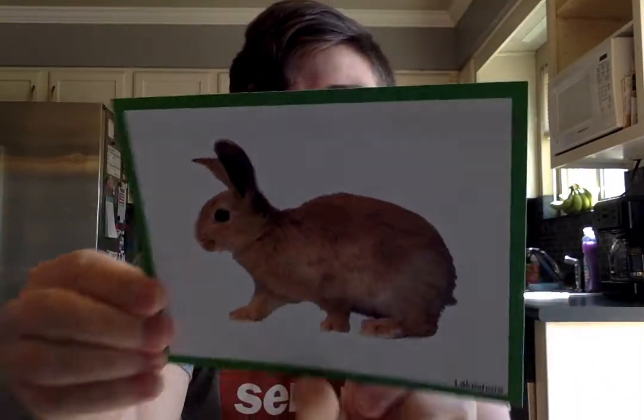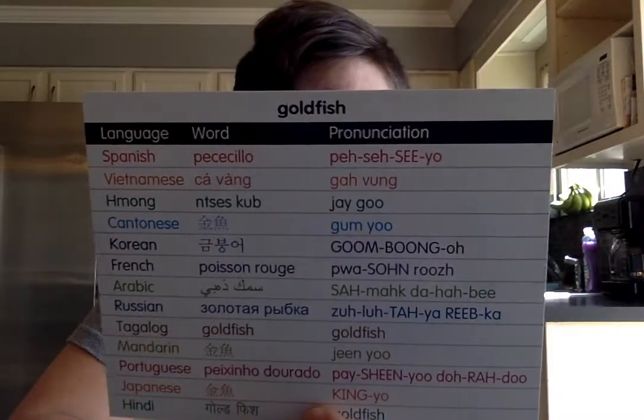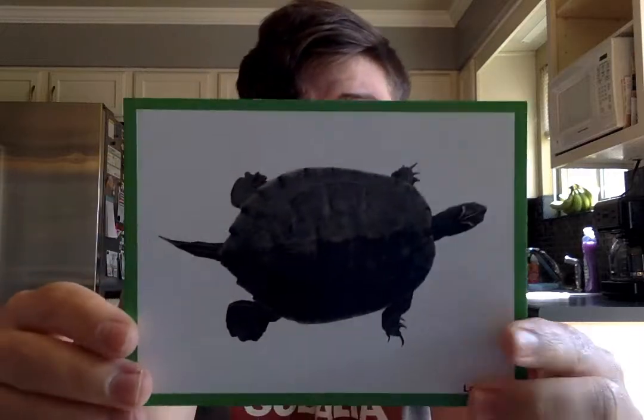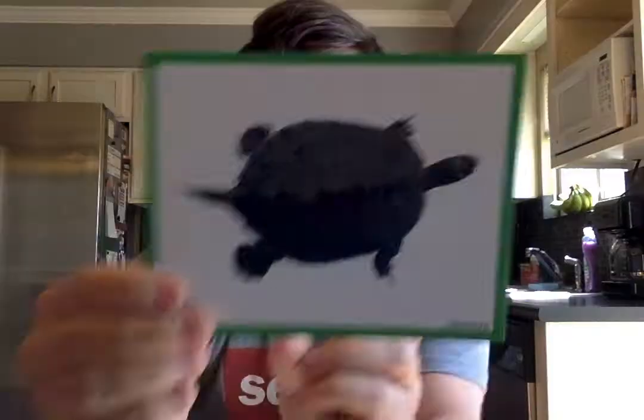We have a rabbit. Now remember, some of these animals, you have to be careful because they could bite or scratch you, but that's only if you are messing with them in a not good way. So don't bother them. And for a fish tank, you have to make sure that it's clean, just like the terrariums for these animals too. Now, this is a turtle, remember.